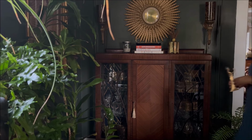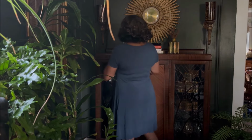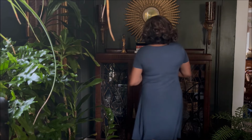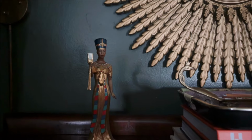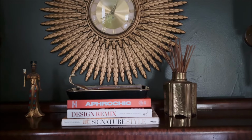And the other piece that I liked was a pair of these Lenox Egyptian statues. Since it was two identical ones, I got one and my sister got the other. So now we have the same thing in our house. And we tend to do that when we see pairs and we like them. We get kind of happy that there's one for each of us.